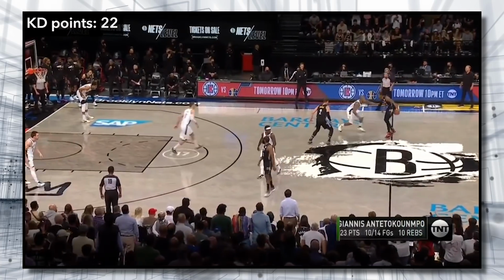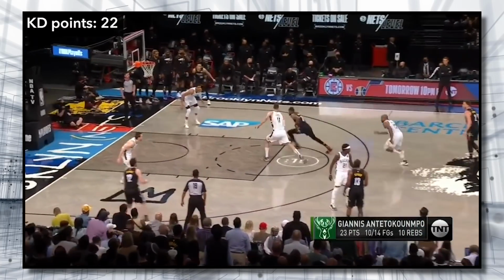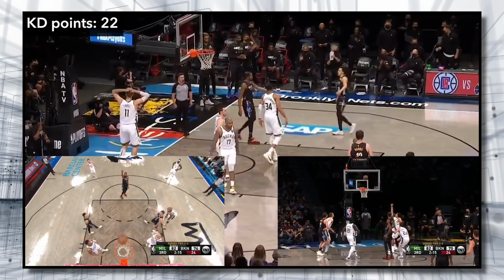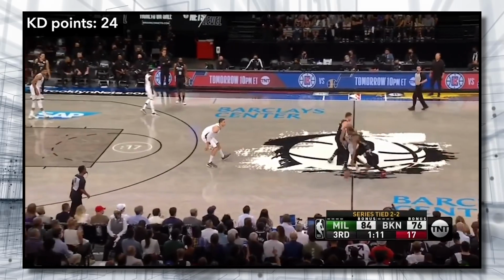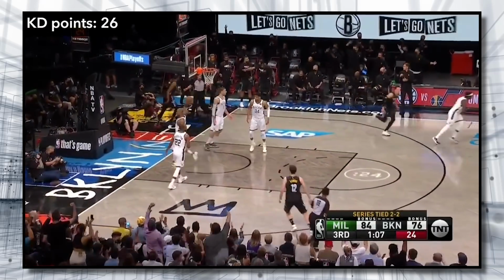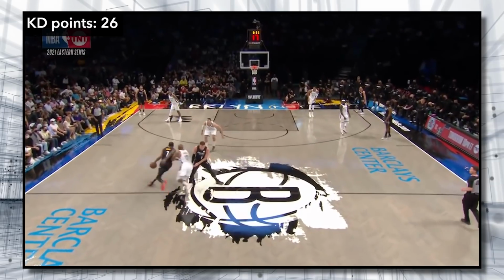And on this possession, Blake sets a screen for KD near half court, giving him a long runway to attack Lopez and draw a foul. He hit both free throws. Another high screen, and even with Lopez in drop coverage, KD still whizzes by him for a layup. This camera angle gives an idea of Durant's view.